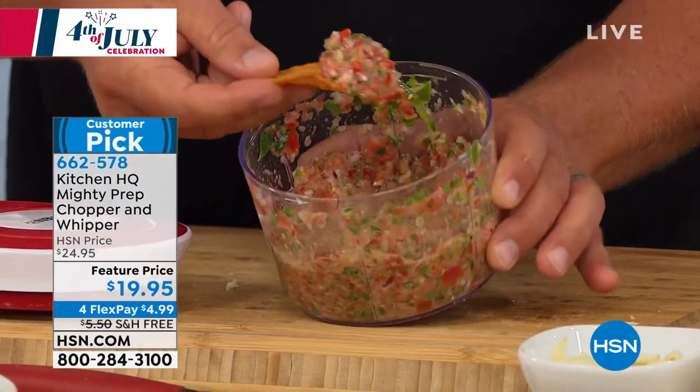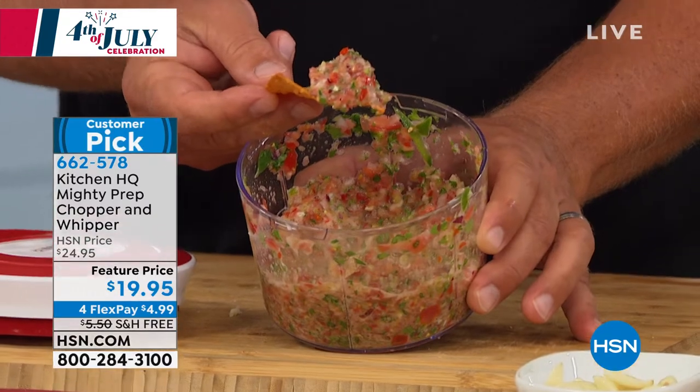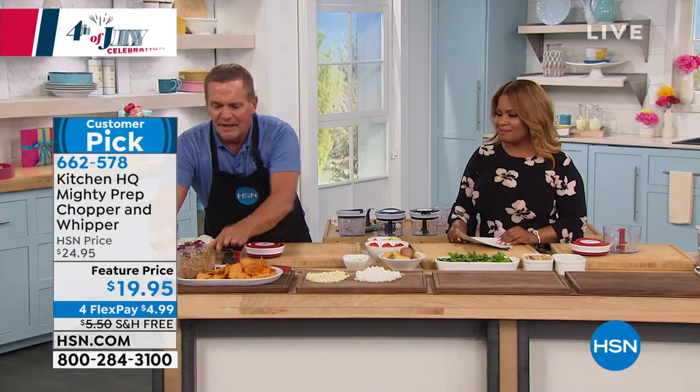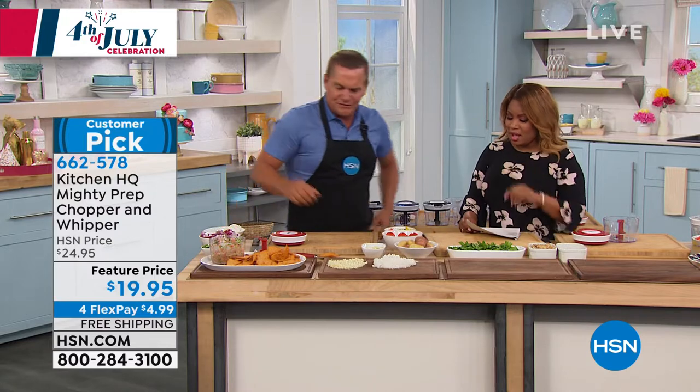I gotta tell you, any fresher salsa than that, you just can't find it. Hey, if you've ever read the ingredients on one of those jars in the supermarket, this is fresh. There's no preservatives, no additives. And you can even use the bowl as a serving bowl for your salsa. So now they can just dip right in there.